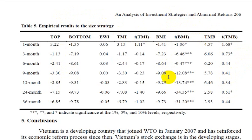But what we do see is that the bottom minus the index is very statistically significant. So we might conclude that very small companies underperform the index by a lot, and this might be due to, again, the stocks in Vietnam or the exchange being very new, and so smaller companies are more likely to be risky or not very good investments, and therefore the larger companies should be more valuable to investors, at least until the exchange gets more mature.